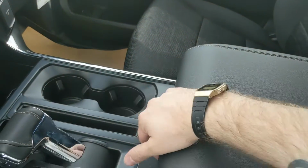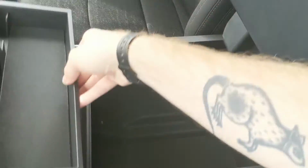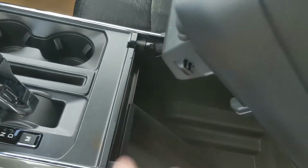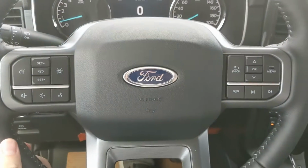Then you have 2 cup holders and your lockable center compartment / armrest with a removable tray. A ton of room inside, including another USB and USB-C. And then last but not least, you do have a power sliding rear window. But that should cover our look at the interior.